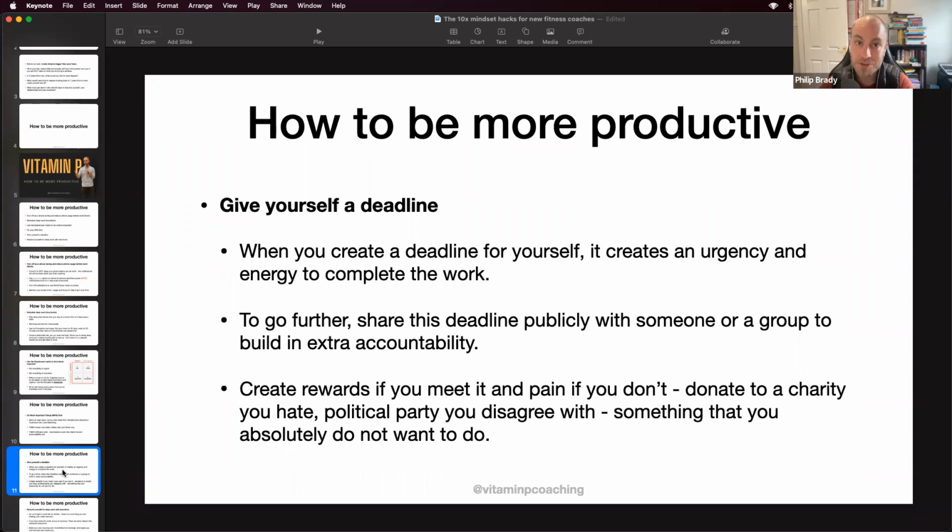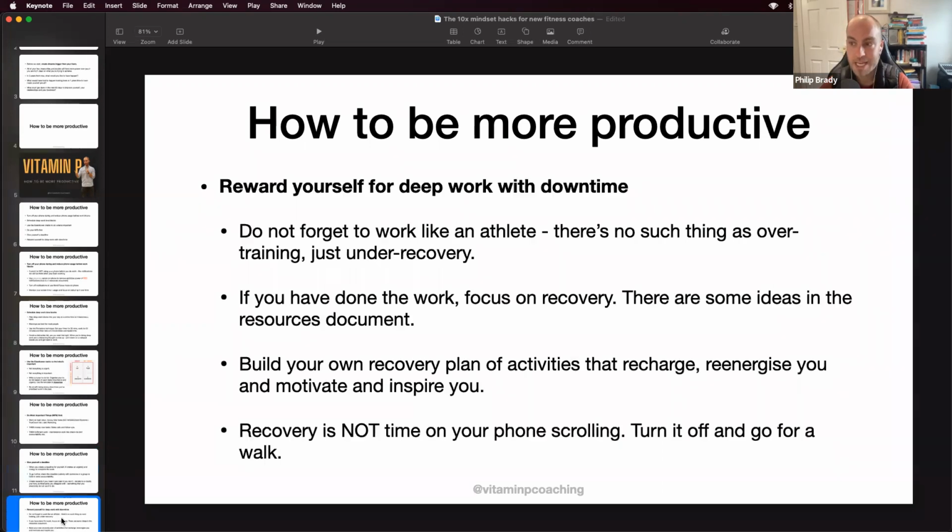Share that deadline if you want more accountability publicly. Share it with somebody that you're going to do something, or there's a pain if you don't and a reward if you do. Like that, donate to a charity you hate if you don't do the task at the time that you said you're going to do it. Something that you absolutely do not want to do will be absolutely motivating to make you more productive and meet that deadline. And then reward yourself. And again, I think we forget this step. When you've done deep work and you've been productive, reward yourself, whatever that looks like.